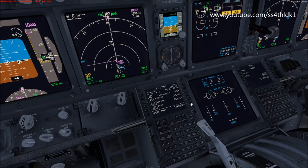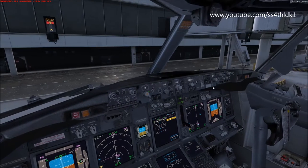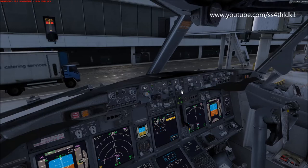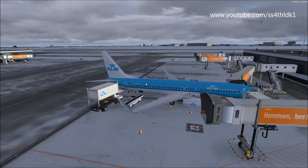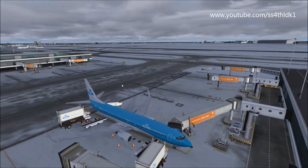Mainline runway 18 right. Wing takeoff runway 18 left. Secondary takeoff runway 24. Transition level 45. 210 degrees 11 knots. Visibility 10. Significant change. End of information.